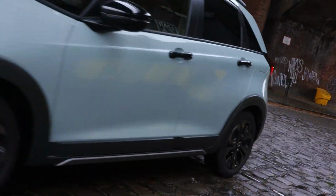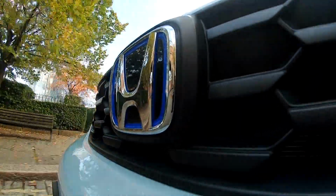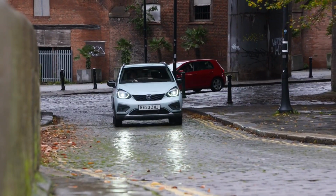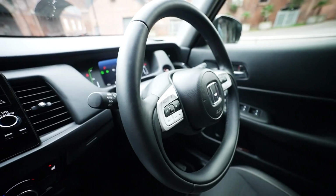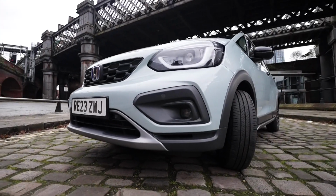It isn't cheap. Prices start at more than £28,500, over £2,000 more than a standard Jazz. But we think Honda has done an excellent job of revitalising it. The Crosstar drives well and looks fantastic. It's comfy, economical and extremely well made, and an excellent supermini however old you are.